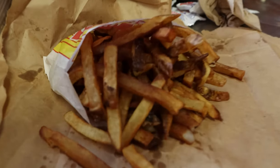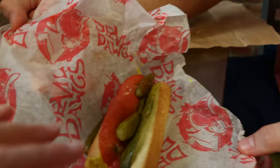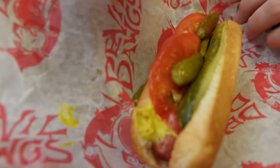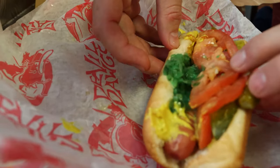We got some fries as well, so I'm gonna take myself a little chili cheese fries. Treat. And the chili is really good. This hot dog, Chicago style, beautiful version, neon green relish, and look at those tomatoes, dill pickle. It's classic. So one more thing I'm gonna do.